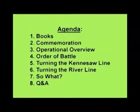Here's the order in which I plan to do things. You can tell who I work for, the Department of Defense. Therefore, there's an agenda slide. Here's the order of things. Notice that we're going to talk about more than just this place called Kennesaw, which is in Cobb County, near the county seat of Marietta. We're going to talk about that and a place near the Chattahoochee River, which is fairly nearby. And then we'll attempt at the end, I hope, to answer the so what question, who really cares? And then you can answer or ask me questions.